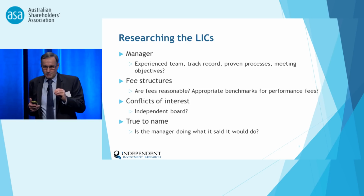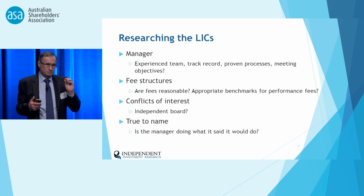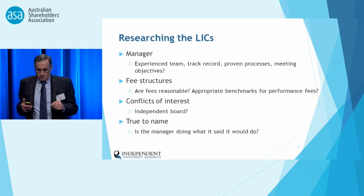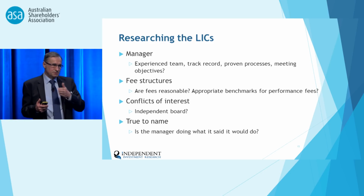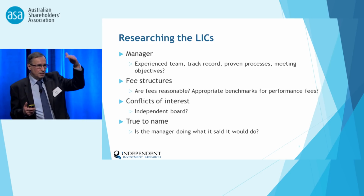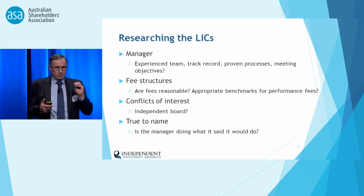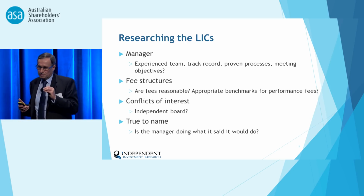Some of the externally managed LICs and LITs also have benchmarks for performance fees. We see performance fees range normally between 10 to 20% when there are performance fees in place. 20 definitely is at the higher end. Also, look at the benchmark that they are using to reward themselves with a performance fee.